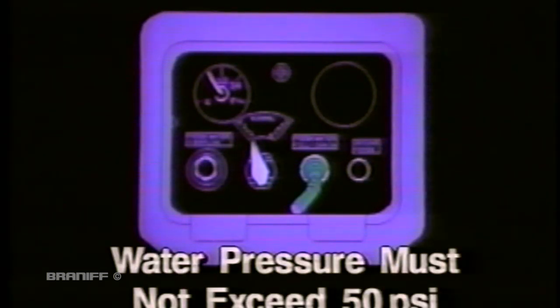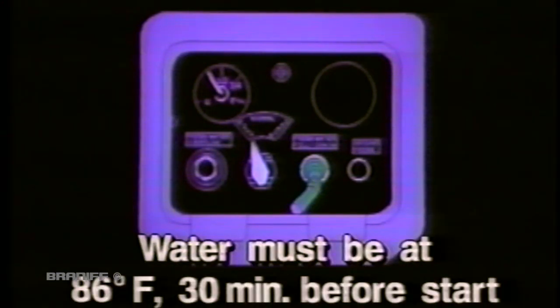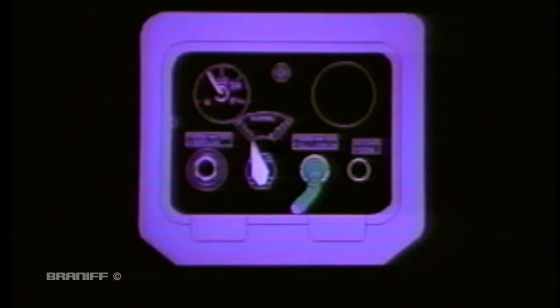Turn the drain control handle to the fill position and pull it out to the mechanical stop. Caution: water pressure must not exceed 50 pounds per square inch. And the water must be at 86 degrees Fahrenheit, 30 minutes before engine start. Fill the freshwater tank until the quantity indicator shows the desired level. Note: water will flow from the overflow drain port before the tank can overfill.